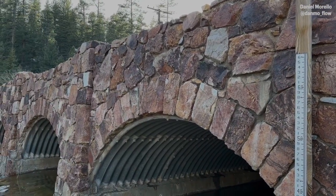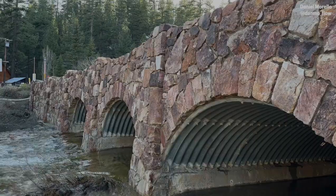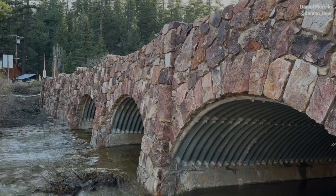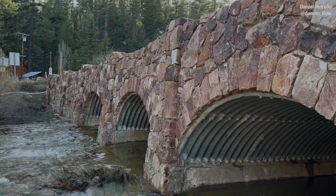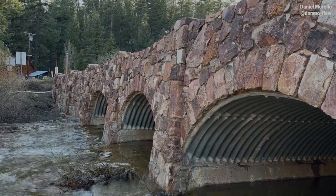Such a beautiful bridge, locally sourced rock. If anyone knows how old this bridge and waterway is, I would love to know. Please drop a comment down in the comments section if you know.